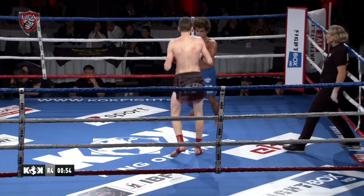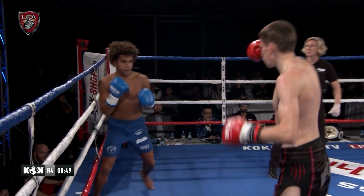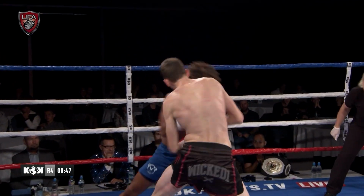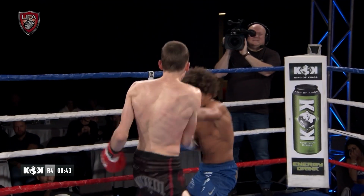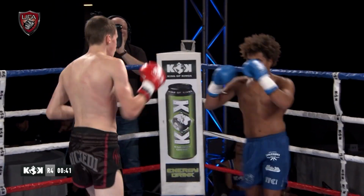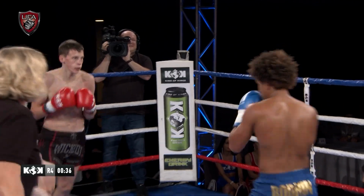Went airborne that time, but not anything there to brag about. Looking for a powerful overhand right as well. Boy, these two are mixing it up here. I love this. Oh, another knee by Sirkusov. Could have connected good.